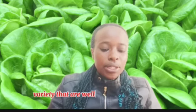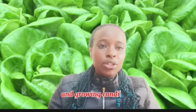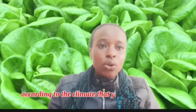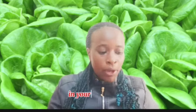Seed selection. Choose lettuce varieties that are well suited to your climate and growing conditions. Look at the different growing conditions of lettuce and select according to the climate that you are experiencing in your farm.